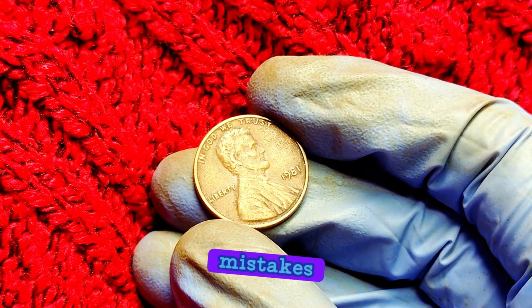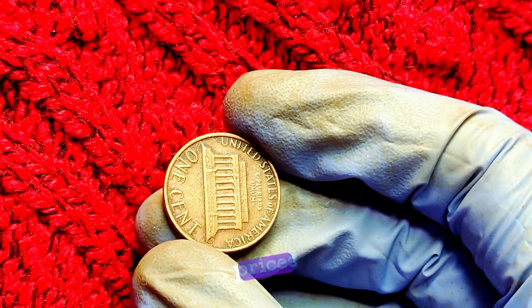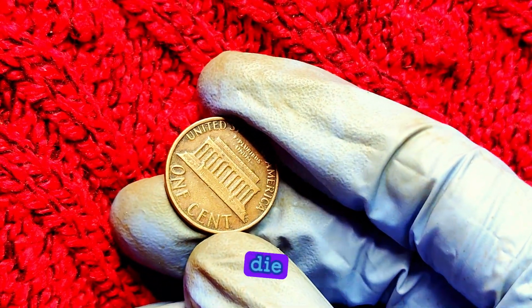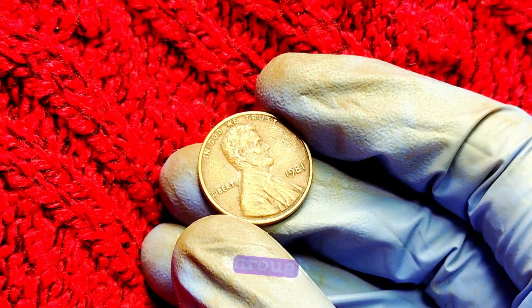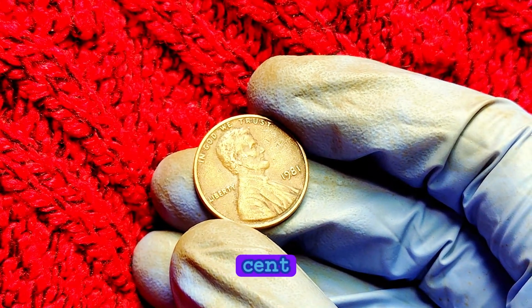extraordinary mistakes. The early 1980s were a turning point at the mint. Rising copper prices were squeezing production. New equipment was being tested. Die hubs were changed. Quality control was under pressure. And when systems change, errors slip through. That's where the 1981 no mint mark Lincoln cent enters the picture.